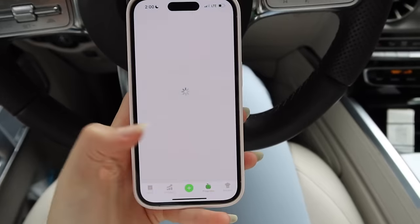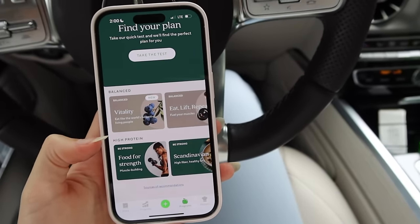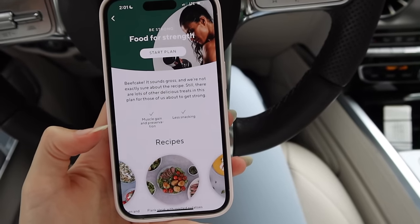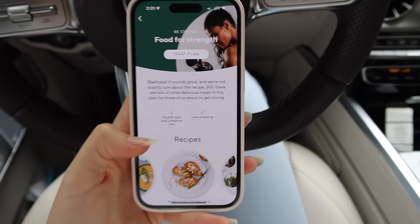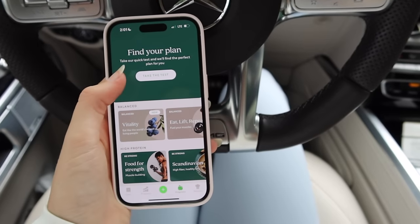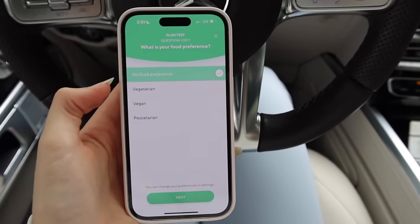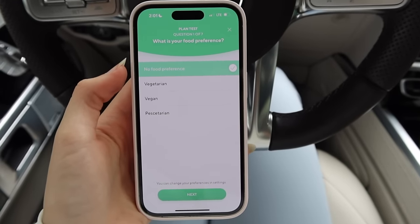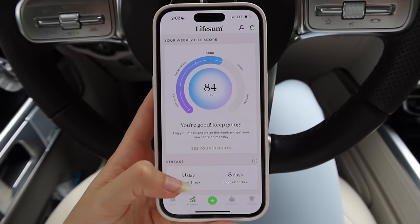Also, if you go to programs, you can choose what diet to have for what your goals are. So if your goal is to build muscle, then they have a plan for you. And it gives you all of these recipes and all of the tips to get to your goals. If you're not sure what plan fits best for you, they have a take the test option. And you can answer all these questions about your food preferences, your goals, and it will tell you which plan would be best.